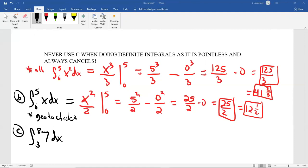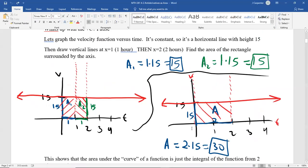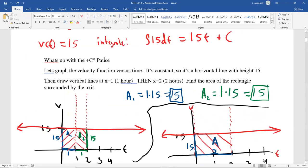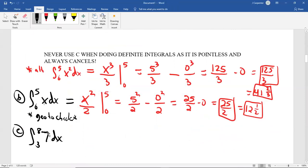So this right here is a constant function. This is more similar, just going back to previous problems, to this one. Sorry about that. But this was the function with a height of 15, and we even had this be a real life kind of example. So this function had a height of 15, and it ended up drawing a rectangle. We could do that geometrically. We're skipping all that though. We're doing the calculus. So this is a horizontal line with a height of 7. I'm not giving you a reason why it's 7, it's just 7. And we want the area under the curve from 3 to 8.